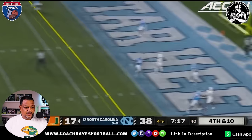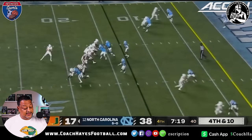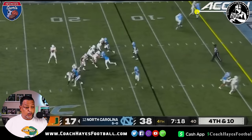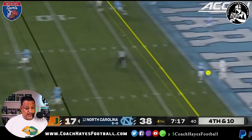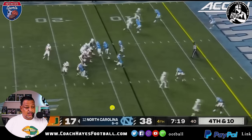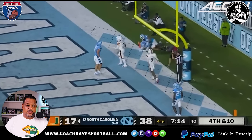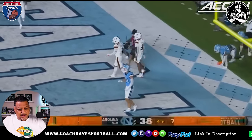Fourth and 10, 7:19 in the fourth. Y'all keep saying what y'all want to say about Tyler Van Dyke and Restrepo. They productive. Look at this. Who's open? Y'all want them to throw it to somebody else, and I'm cool with it. Throw it to somebody else. Who's open? He ain't even really open. Who else is open? Look what this dude does. Acrobatic, like Universal Soul Circus out here. Look at this catch. Man, this man did a double somersault with a twist to catch that ball, diving in the pool, man.